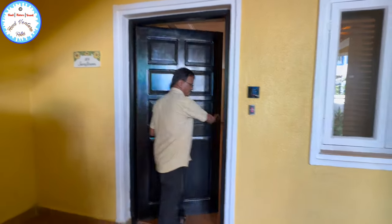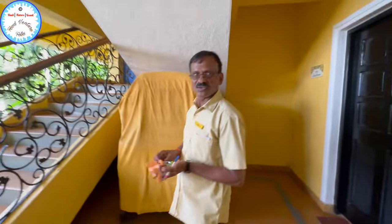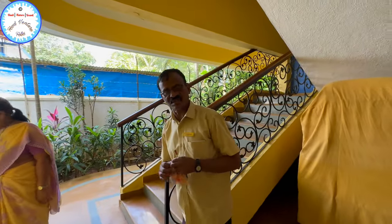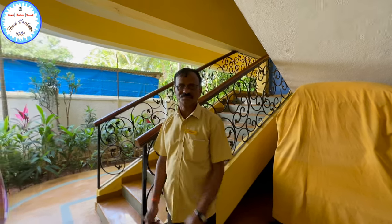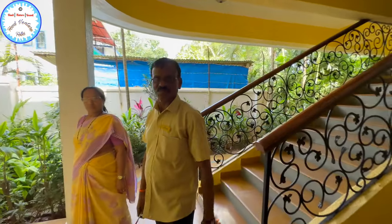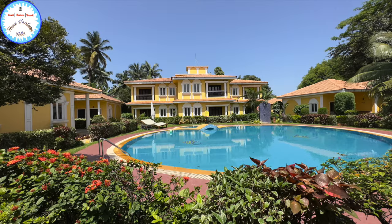And when people want to book the rooms, can they book online or do they have to call? Yeah, online also. There is a website where these rooms can be booked. Yeah, they have the Casa de Goa website also. Or else they can just call and directly book. Or through third party online websites, like booking.com, etc. Yes, yes. Okay. Thank you.